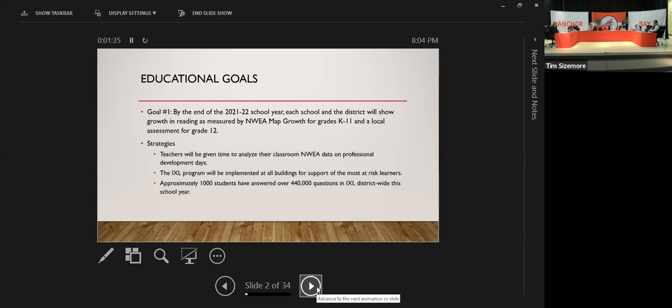We also made some investments. We purchased the IXL software, and it was implemented in all the buildings. I had to update this slide today because the number keeps going up. When I first submitted it last week to Mr. Jankowski, it said approximately 1,000 students had answered over 430,000 questions. And in just one week, we did 10 thousand more questions throughout the district. So the buildings are using it. It constantly is going up.